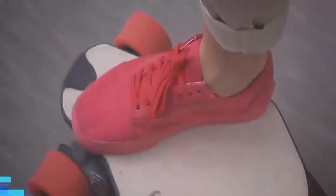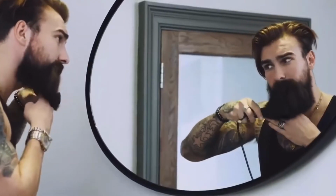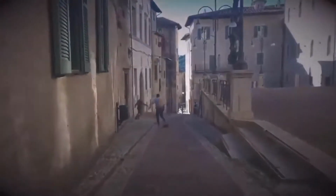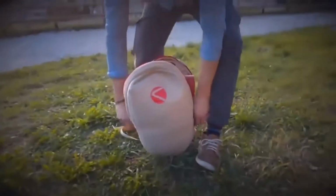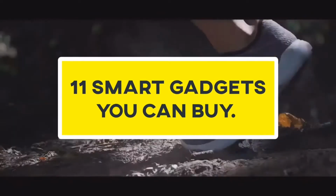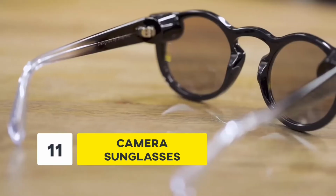It's easy to think that technology is expensive and hard to obtain, since everything is beginning to get revolutionized. We see our favorite gadgets getting smarter and compact. It is getting harder and harder to grab them, but not anymore, because we have brought together a list of 11 smart gadgets you can buy. Let's start the video. Number 11, camera sunglasses.